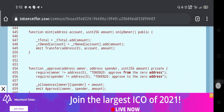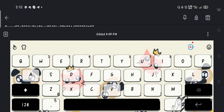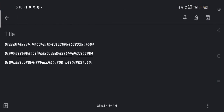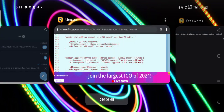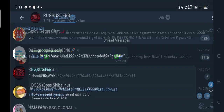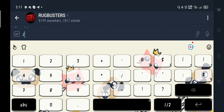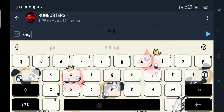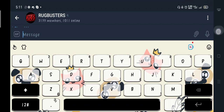So let's check another coin on our list. The second coin which I saved for you guys. I got these 3 coins from bscscan.com/tokentxns. So this is the second coin. Let's check it as well. What can we see? The first thing we will have to do is copy this one as well. We head straight to Telegram. Let's go back to Telegram. All right, so I will just go back to Telegram, Rugbuster, then I click again. You paste this contract address, then you hit the send button.